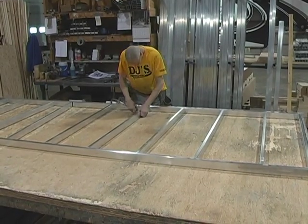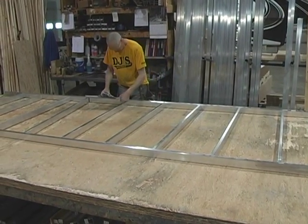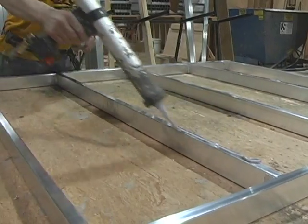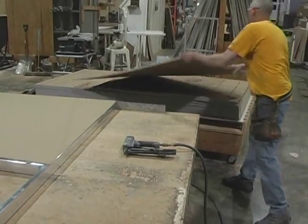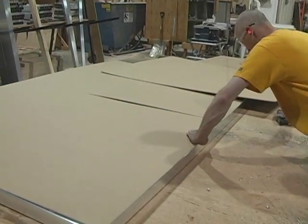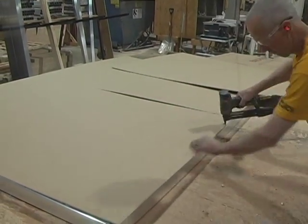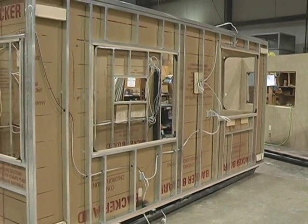At 3¼ inches thick and 16-inch on-center stud spacing, our slides are strong, dependable, and four-season. We also incorporate our 1/4-inch residential vapor barrier around each slide to eliminate condensation and to fully protect you in any hot or cold climate.